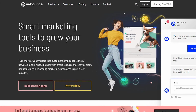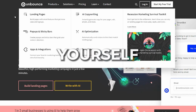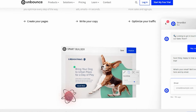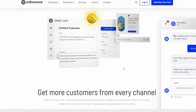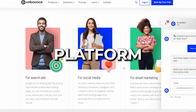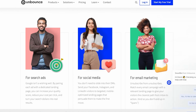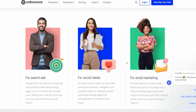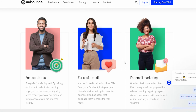Apart from that, Unbounce is simple to promote. First, Unbounce does not simply abandon you to fend for yourself after approval. They assign you a dedicated partner coach who will handle all of your concerns from affiliate marketing to payments. Second, Unbounce is a well-known platform with positive user reviews and ratings owing to its excellent work. It is one of the best options for small businesses as well as high-profile corporate websites. With this, they will help you persuade more customers to sign up regardless of their business size.